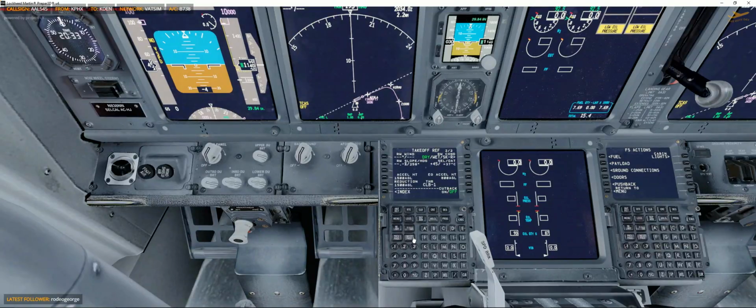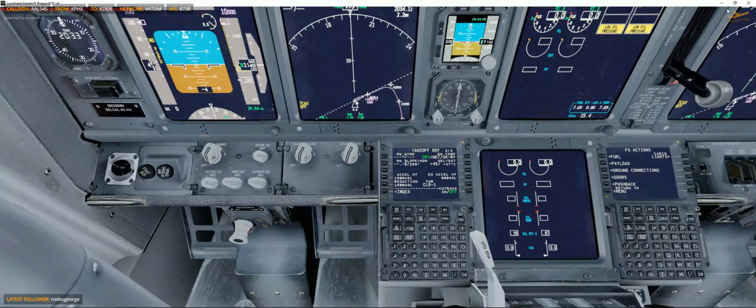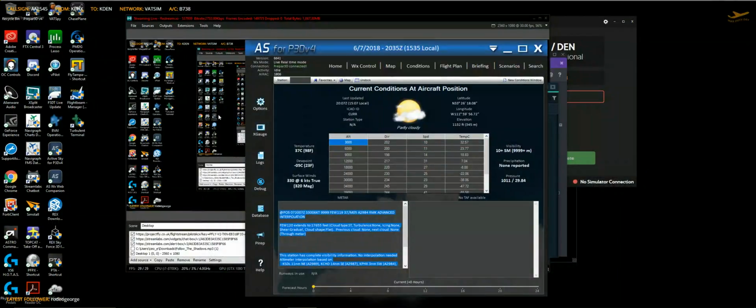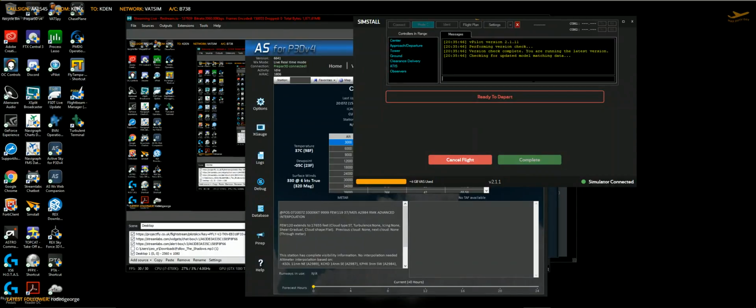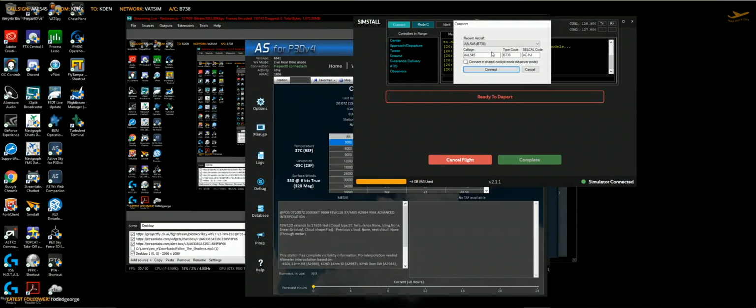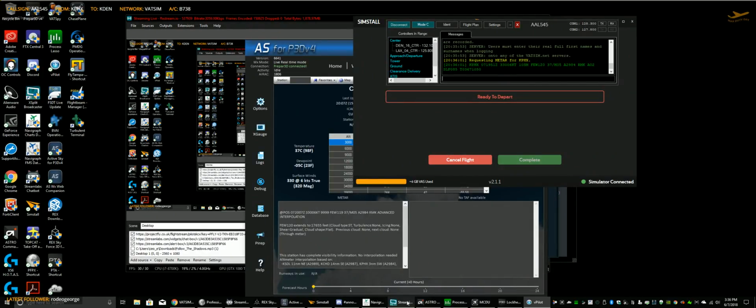Takeoff page 2 first. Let's go connect back up the network really quick. We're going to reconnect SimStall. We're good there. vPilot. AAL545, 738. Oh, Denver's on now. We'll have ATC. So 330 at 06, altimeter's 2984. Okay, 330 at 06.